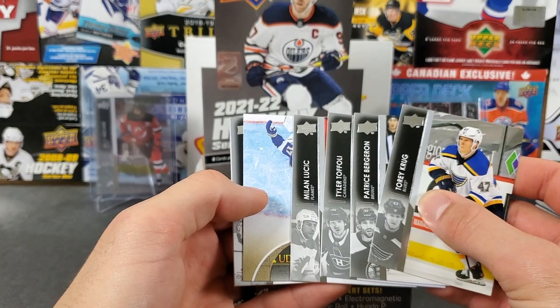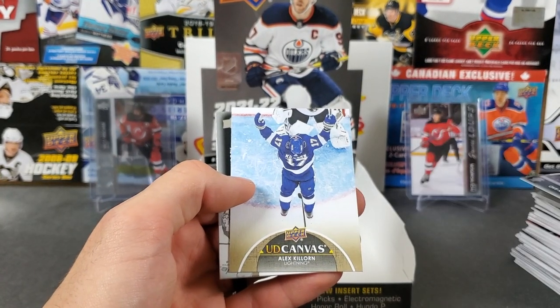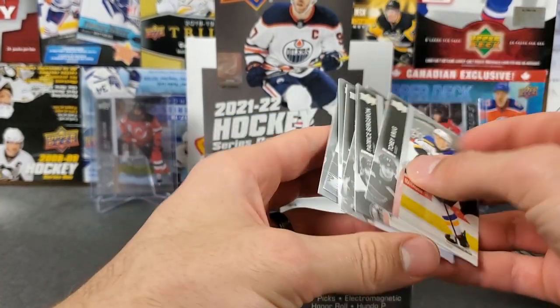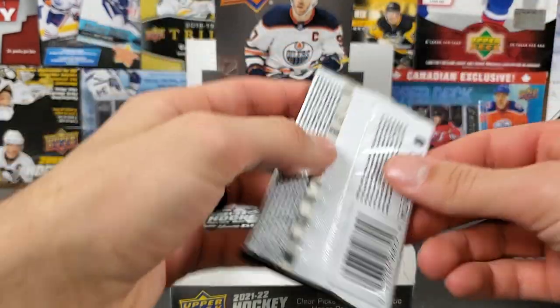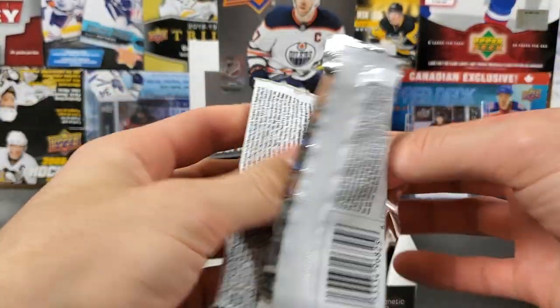Do we have another canvas? Alex Killorn. So I have five canvases now? Maybe it's because of the black. Maybe the black ones don't count to the base amount. Yeah. That's what I would suspect. Too bad that wasn't a Young Gun canvas.